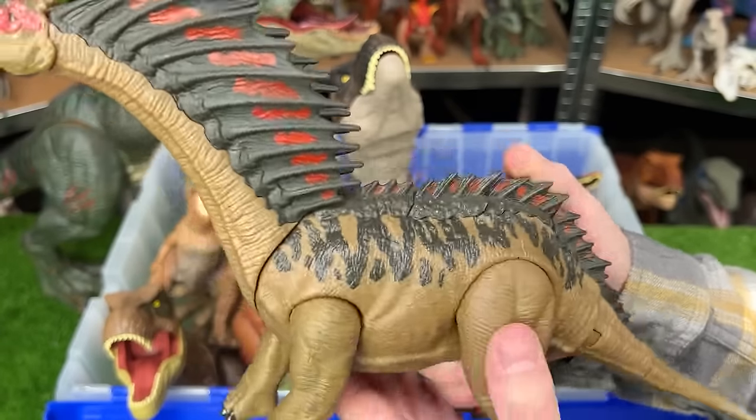The next biggest figure is another super colossal. This is Velociraptor Blue. And as you can see, these two super colossal figures are actually identical. So this one originally used to be a Velociraptor Blue just like this.